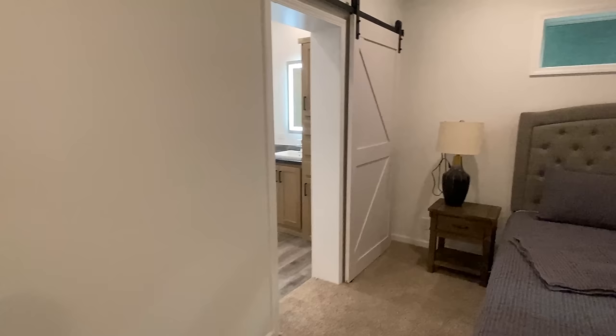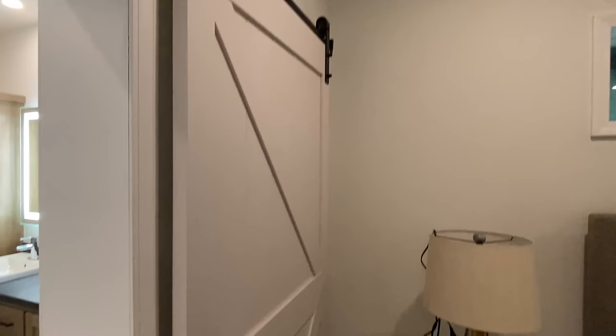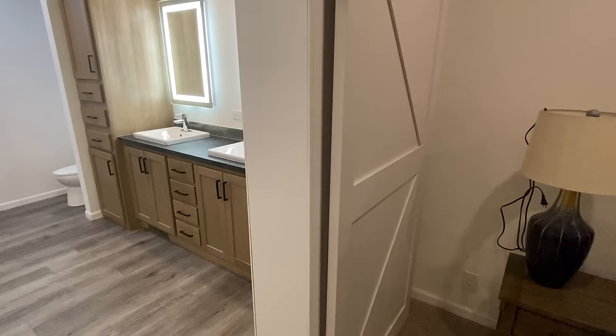All right, we've got the barn door that brings us into the main bathroom. And that's where I'm taking y'all right now. Are y'all ready? You buckled? Okay, here we go. You buckled in? Let's go. Oh, wow.